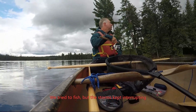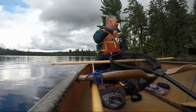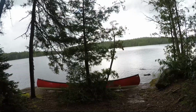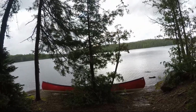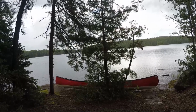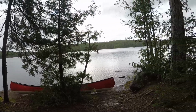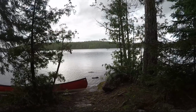Nice day for fish. I'm trying. We tried to do some fishing for about 5 minutes. I had one nibble and then the thunder started. So we just came into shore here to wait and let this one go over us, and hopefully we can get out again because it's such a beautiful little lake. Yeah, do our fishing.